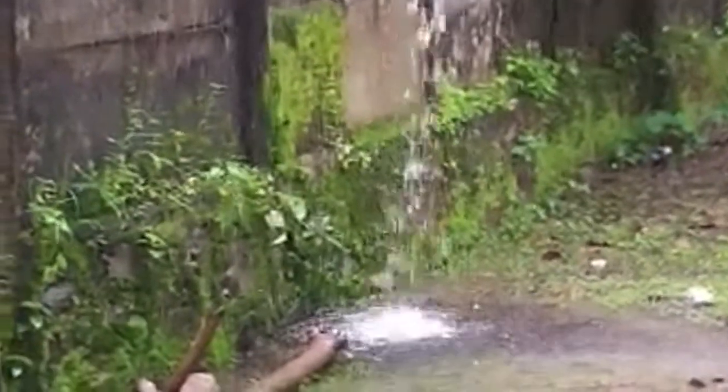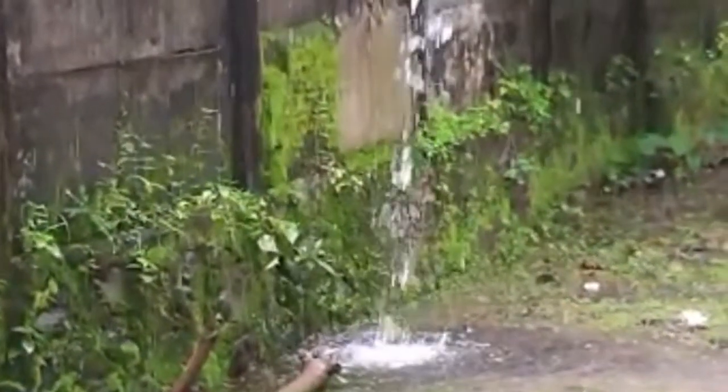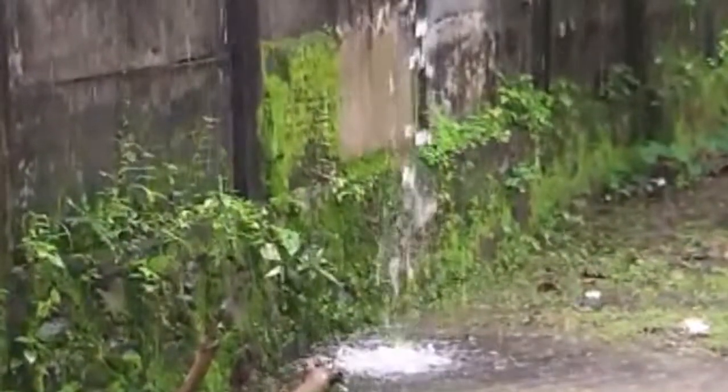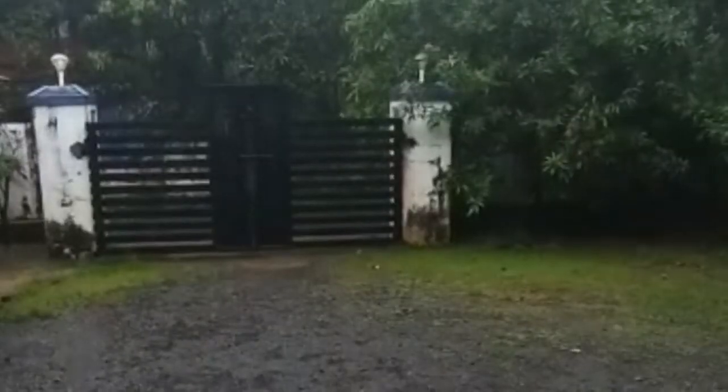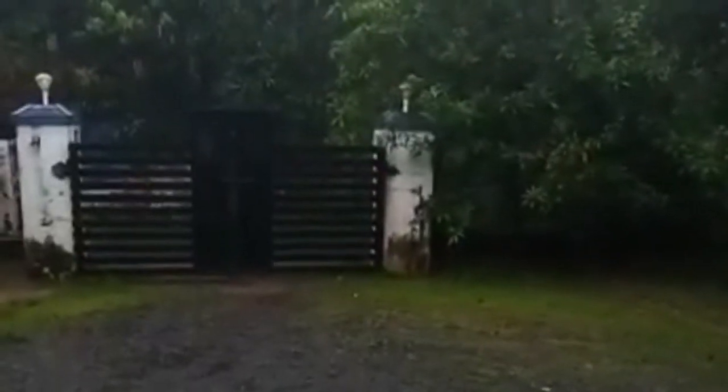Today is a nice rainy day. The trees are swaying and dancing. They look so happy and all the plants look so alive and beautiful. When I sit here and watch the rain, my mind wanders to my childhood days. It's really a nostalgic feeling, and the sound of the rain has its own music and rhythm.